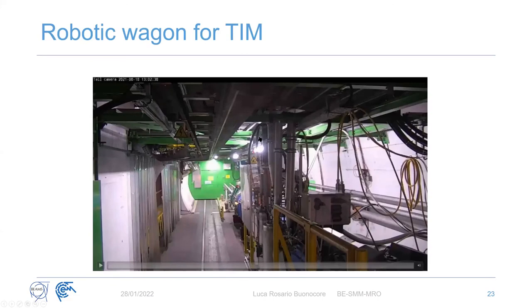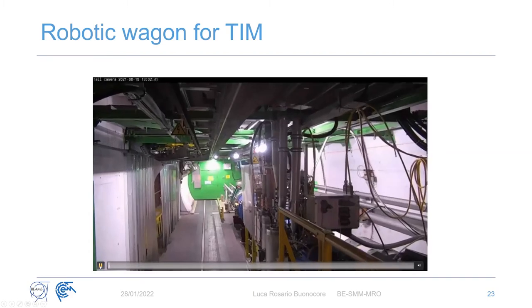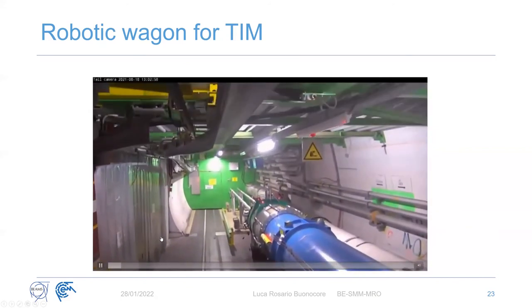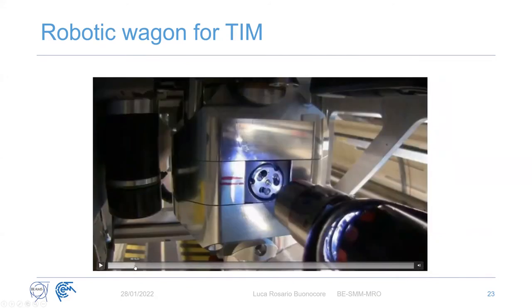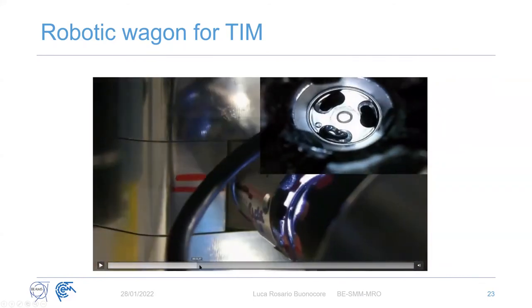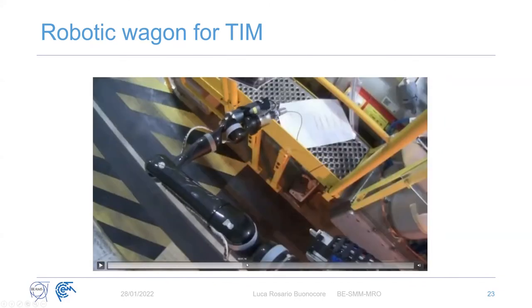So now I will show you how the design of the robotic arm is performed. Maybe you already saw this video many times this week. So this is the BL wagon. This is the operation of grasping the source. I will go fast because for sure you know this video really well.